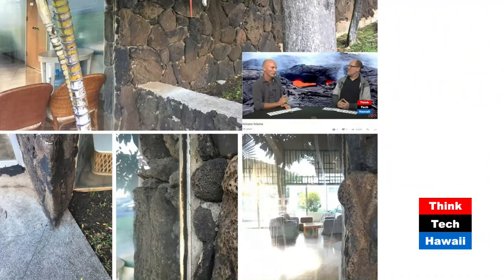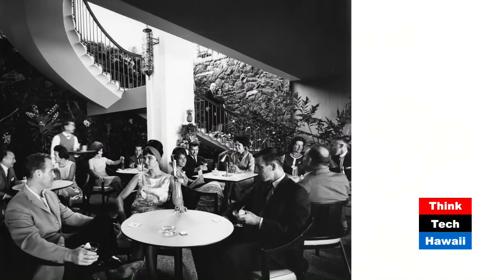Exactly. So we see a shift from buildings which were made of rock to buildings which were made of concrete but had a rock veneer. So we're talking about volcanic veneers this show. And if we go to our next picture, we'll see an example of what we're talking about. This is the Kahala Hilton Hotel, a beautiful mid-century building, opened in 1963-64. And in the background, you see that lava rock wall, but of course, it's an entirely concrete building.